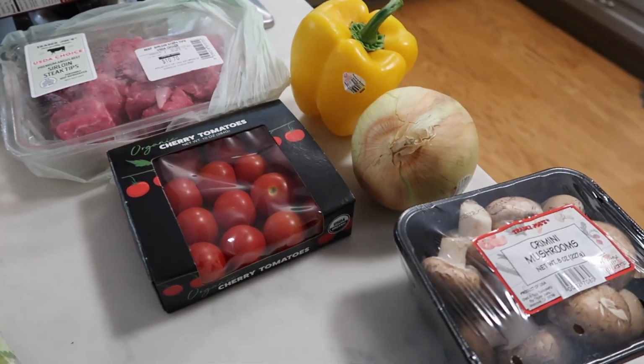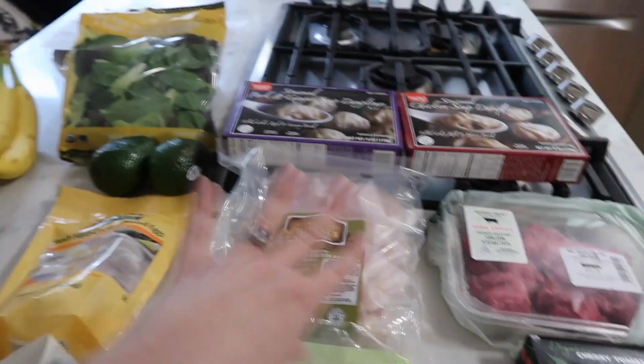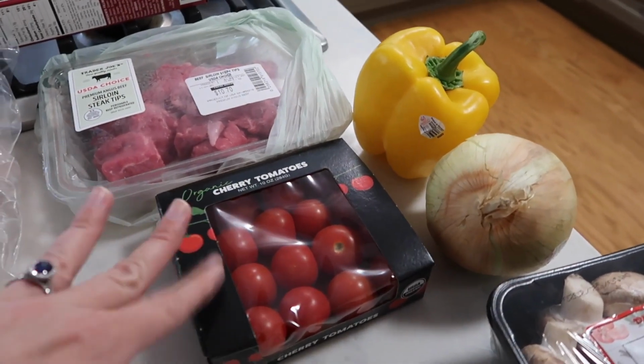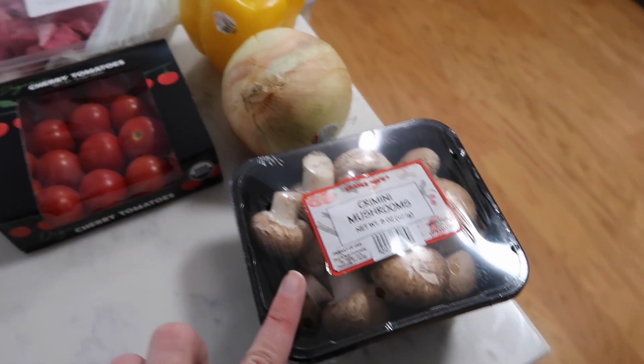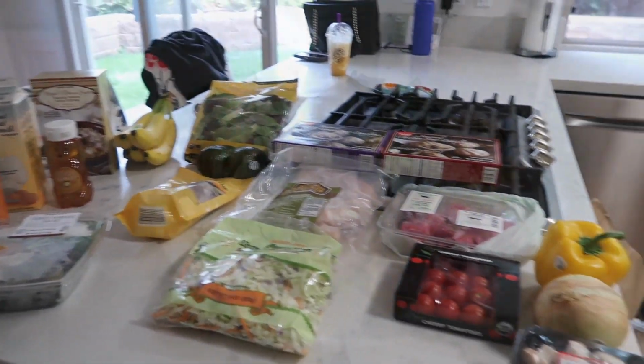And then this is the stuff that I want to put on the kabobs, the cherry tomatoes. I can also use some in my salad, but I think these will be really good on a kebab, nice and toasted. Bell pepper, onion, and some mushrooms. So yeah, that's what I got at Trader Joe's. Now I gotta put stuff away.